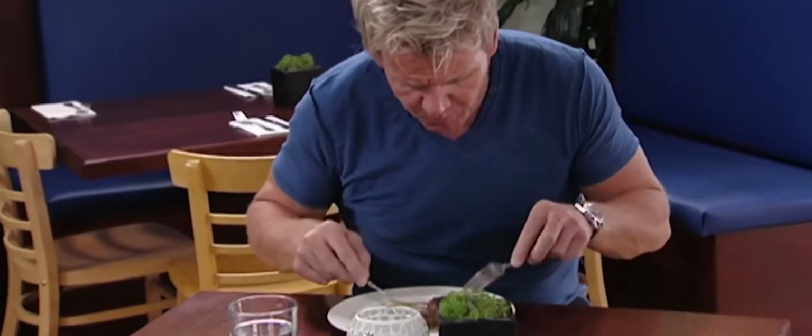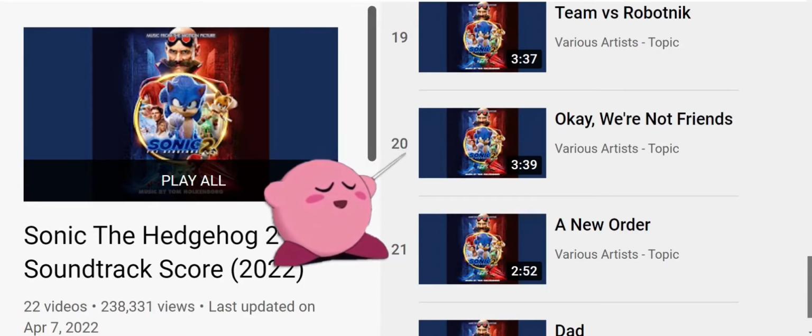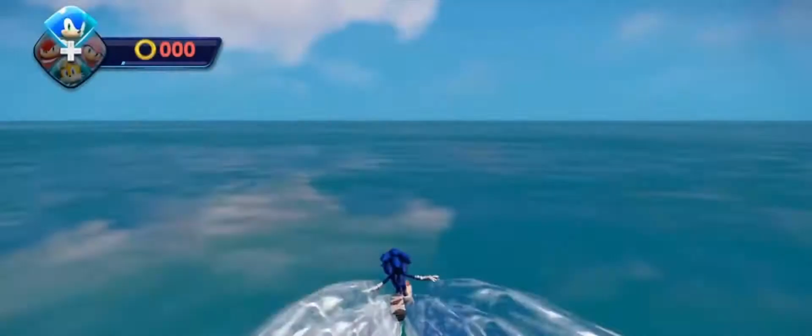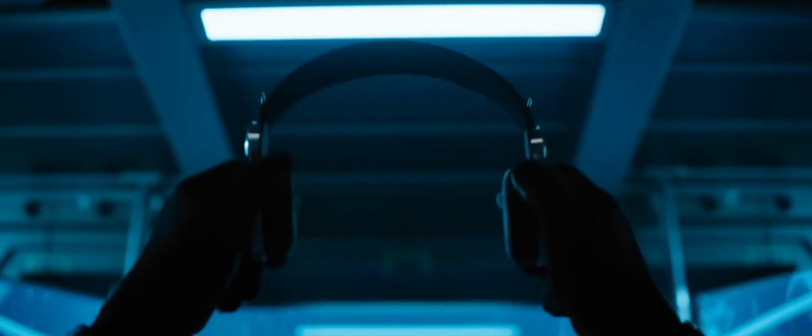Although, saying that, there are some aspects of the score I do really like. For starters, the tracks that play during the scenes where Sonic runs across the ocean and when he transforms into Super Sonic, being Gotta Go Fast and Okay, We're Not Friends, are so good because not only are they appropriately epic and triumphant or intense and edge-of-your-seat inducing, but they're also some of the only tracks I felt could have been either orchestral renditions of actual Sonic songs or full character themes even, which is pretty much exactly what I wanted to hear. Just take a quick listen to one of them.